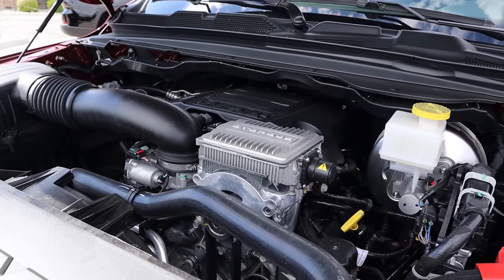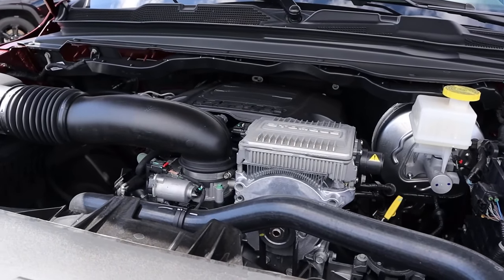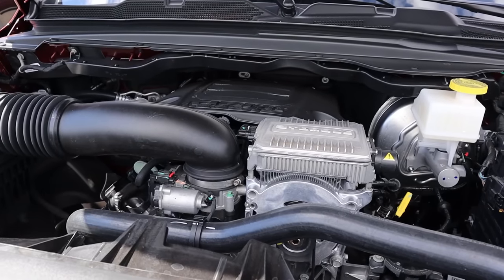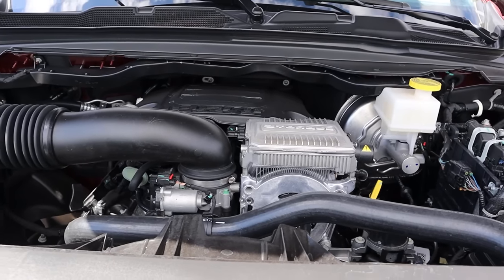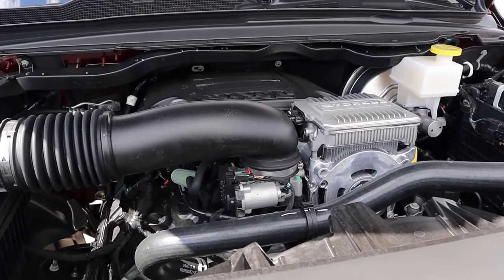Powering this is a naturally aspirated 5.7 liter Hemi V8 that goes through an 8-speed automatic transmission. Fuel economy is 18 around town and 22 on the highway, with power outputs being 395 horsepower and 410 pound-feet of torque, and you get another 130 pound-feet off of the line.